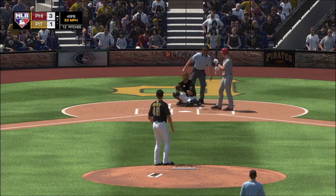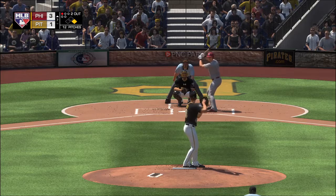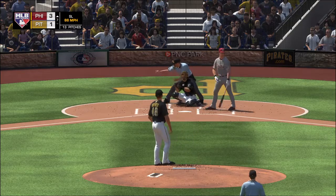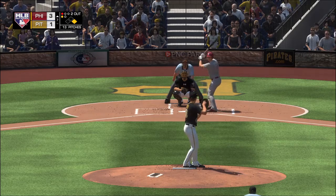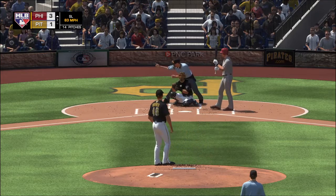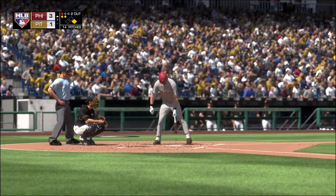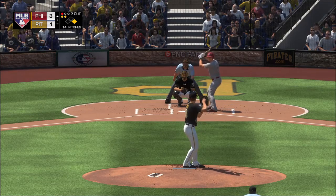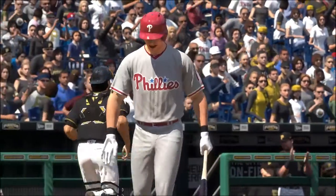Here's a pitch to Stubbs. Inside, 1 ball and no strikes. Here's the 1-0 pitch. On the inside corner, 1-1. He was ready. The 1-1 pitch got it over. 1 ball and 2 strikes. Hughes ready. Now the 1-2 pitch, called third strike, struck him out.